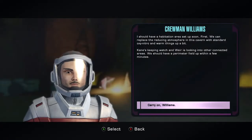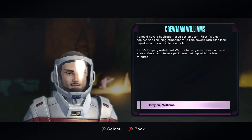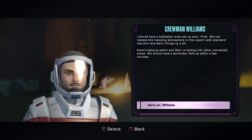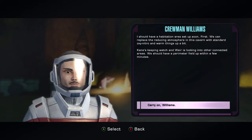I should have a habitation area set up soon. We can replace the reducing atmosphere in this cavern with standard oxy-nitro and warm things up a bit. Kane's keeping watch, and Weir is looking into other connected areas. We should have a perimeter field up within a few minutes.